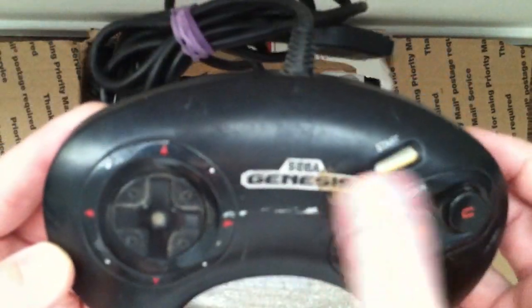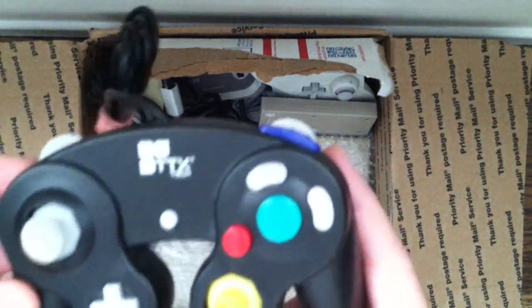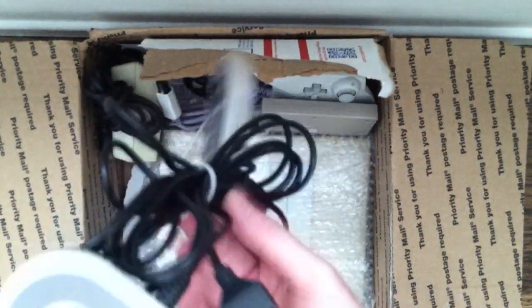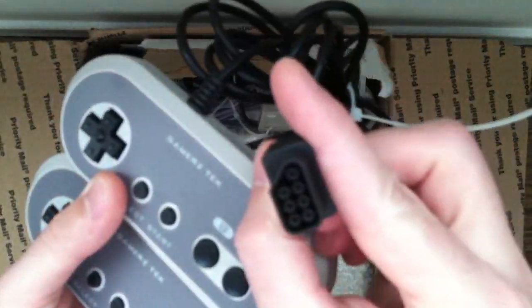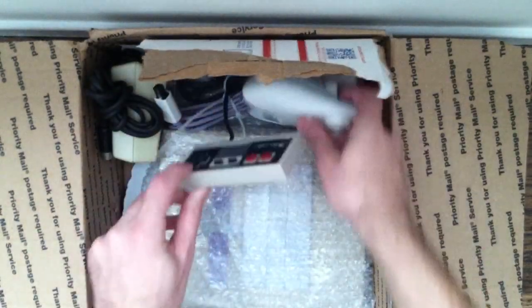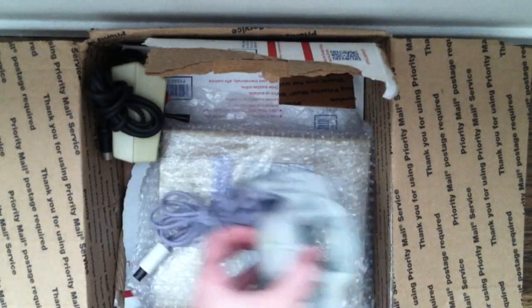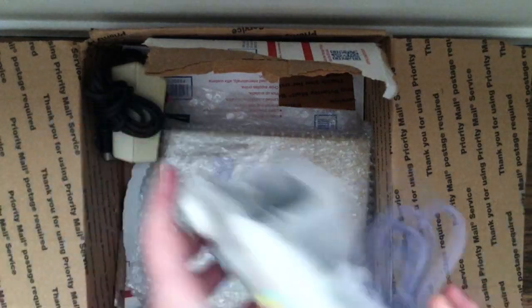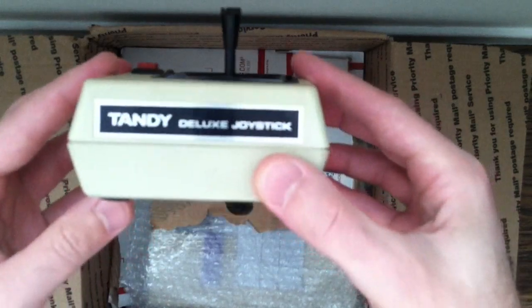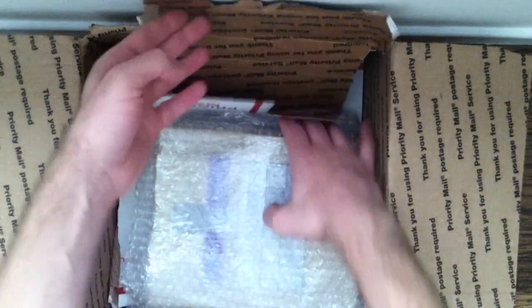Here are a few of the controllers. There's the Sega Genesis controller. Looks disgusting, but I love a good restoration challenge, and I'm sure I can make it look brand new. Aftermarket GameCube and NES controllers. A little bit disappointed that I didn't get a pair of genuine NES controllers. I think what I thought was a genuine NES controller was just this aftermarket USB retro style controller. Here's the Dreamcast controller. It does not include the VMU, but looks in good shape otherwise. And randomly, a joystick for the Tandy computer. Not sure what I'm going to do with that, but it came with a lot. I'll take it.